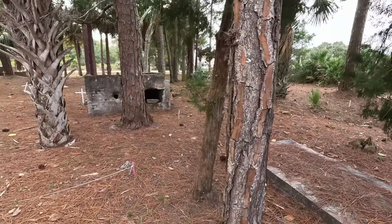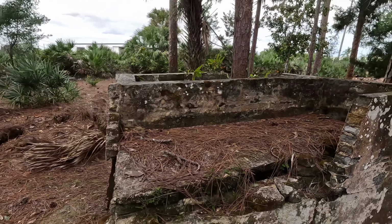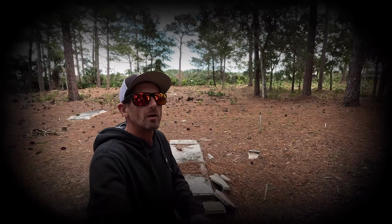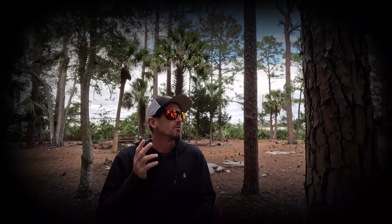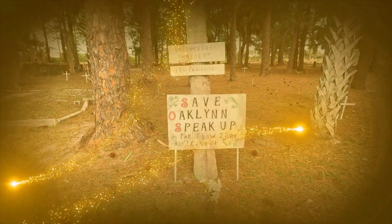Wow. Look at this. Wow. That one's completely broken open. Man. Holes in them. Broken graves everywhere here, really. So many. Good thing this whole cemetery is being fixed up, cleaned up, and everything found. It's really nice. It's definitely an old cemetery here in Edgewater, Florida. Pretty neat to visit. Thanks for joining me here at the Oaklynn Cemetery, Edgewater, Florida. Cemetery's looking good. Getting cleaned up.